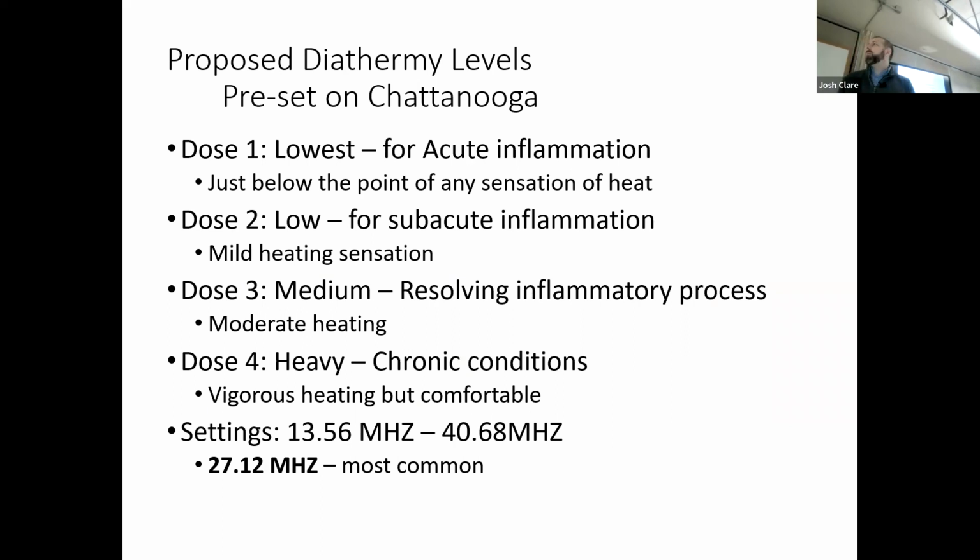So we have a Chattanooga, I believe this is the Chattanooga machine here. So here is the Chattanooga machine, the Chattanooga Diathermy machine. Once we turn this on and play with it, we'll figure it out. But that has preset diathermy levels. Dose 1, dose 2, dose 3, dose 4.